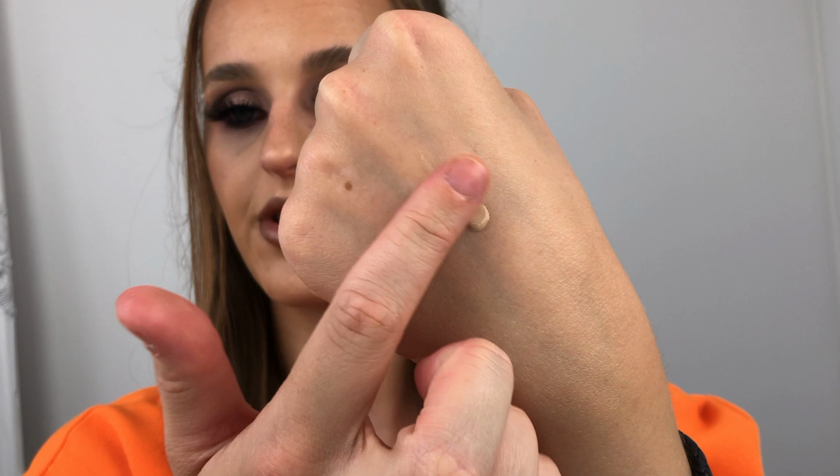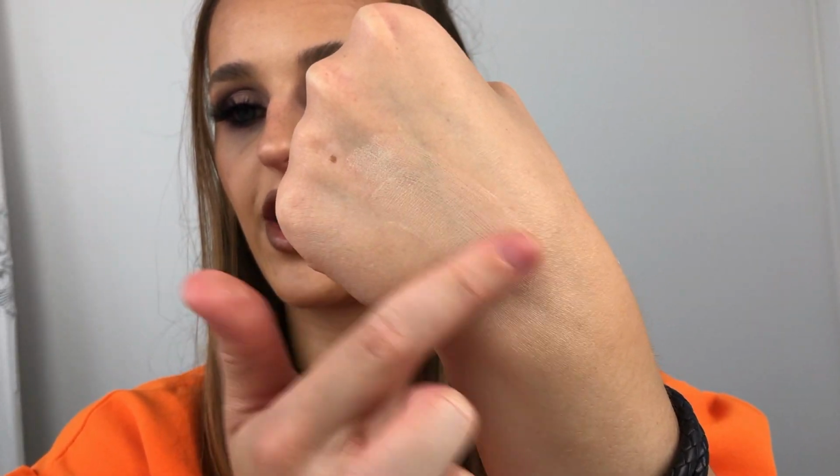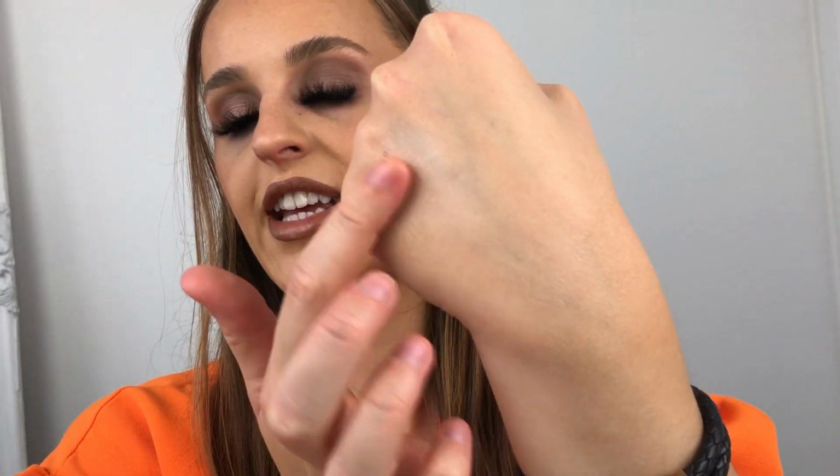This is what it looks like. Mine's in the shade 2, which is obviously too light for me now, but you know. And this is what it looks like on the back of my hand. So you can see it is definitely more sheer. It's not full coverage. It is light to medium. You can build it up a little bit, but it's not going to be full coverage. And again, you can see it's got that more satin finish to it. It's not too matte, but not too shiny either. A little bit in between.